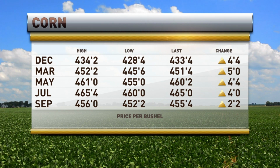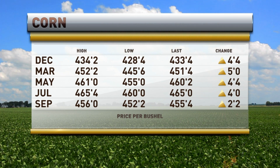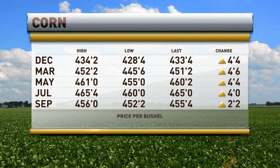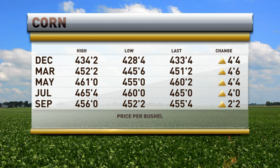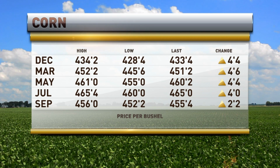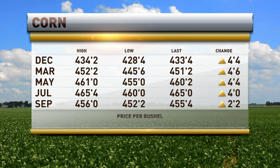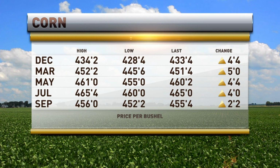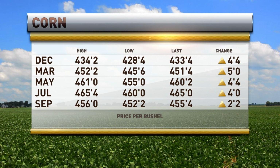Remember, we settled right around that 100-day moving average yesterday, and it looks like we've broken through that considerably. So we've moved higher here again. The low is 428.5, so we're only a couple ticks off that settlement price all night. And again, here we are at 433.5, just about 3 ticks off the high of the day. March, that's up a nickel, 451.5.